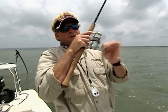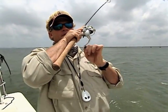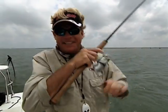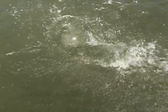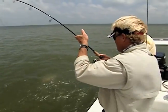There he is. This might be a little better fish here. Feel that head shaking. Good. Oh yeah, baby. All right, there we go. That's what we're looking for. That's a gator, brother. That's the Mogan. That is a trout and a half there. That is a nice trout. Not many spots on him either.